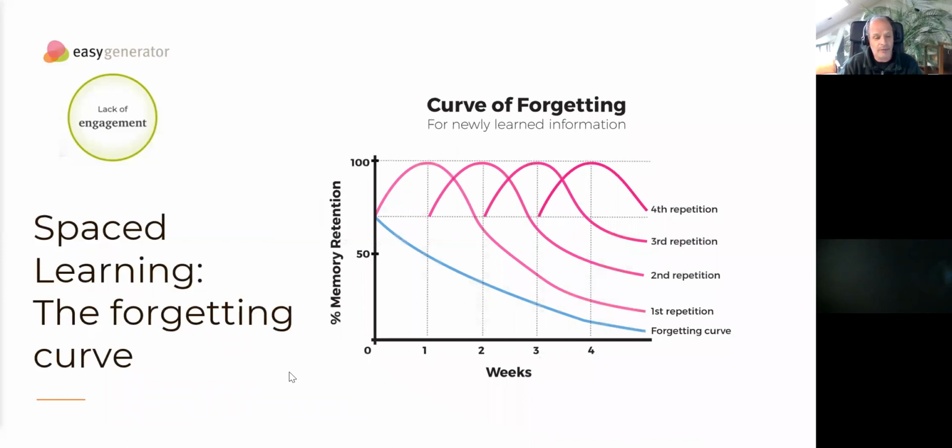I'm not sure if you're familiar with that, but the forgetting curve was discovered at the end of the 19th century by Mr. Ebbinghaus, a psychologist. What he found is that if you transfer knowledge to somebody in one go, and you see that here in the blue line, you will reach a certain level of what they can remember. But if you then measure over time, they will forget something like 90%. The blue line indicates the amount of information that somebody actually drops from his memory.